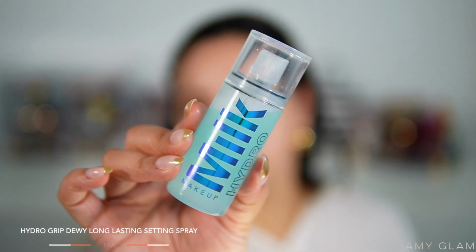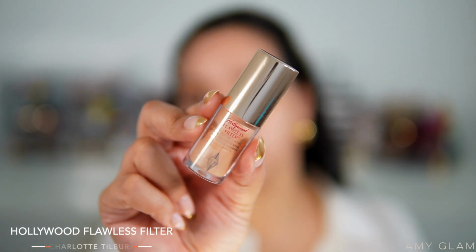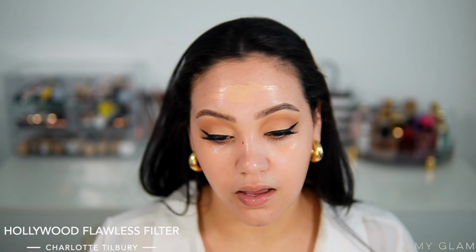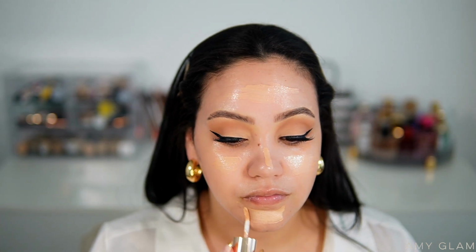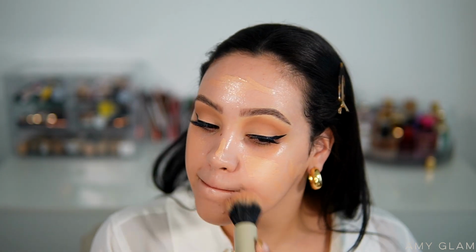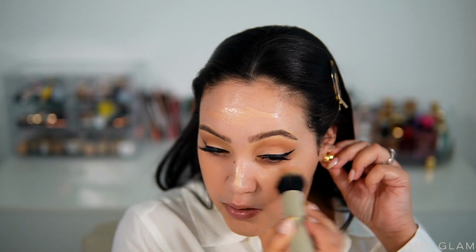Next up, I'm going to use the Milk Makeup Hydro Grip Dewy Long Lasting Setting Spray, and then also the Charlotte Tilbury Hollywood Flawless Filter. I haven't used this product in a while, so I just wanted to give it a go for this look, and I had a super duper glowy base for this look, and my makeup turned out really, really nice this day. So prepping the skin is really, really important for your makeup.